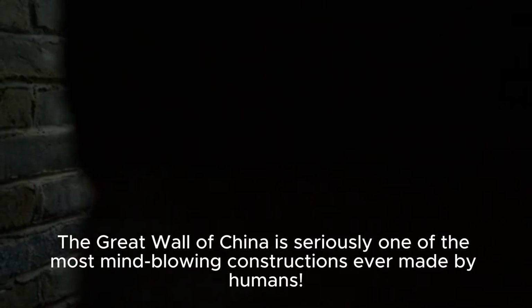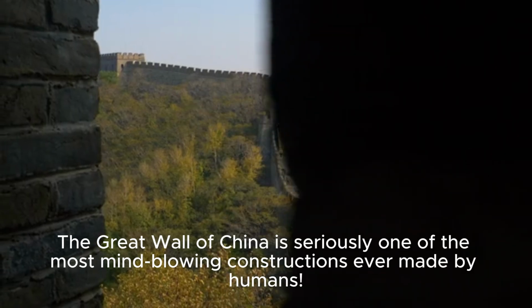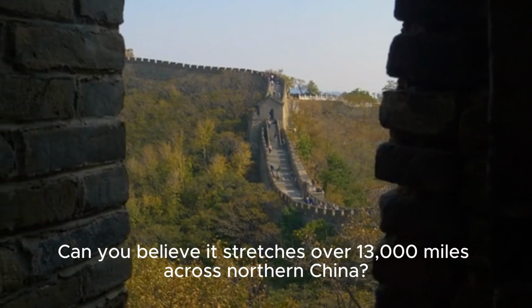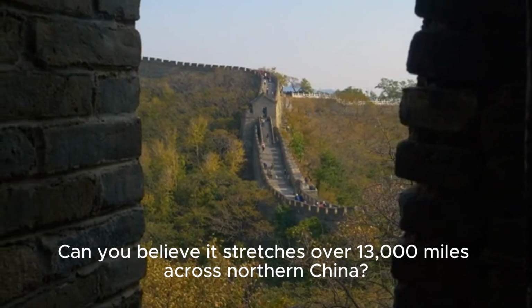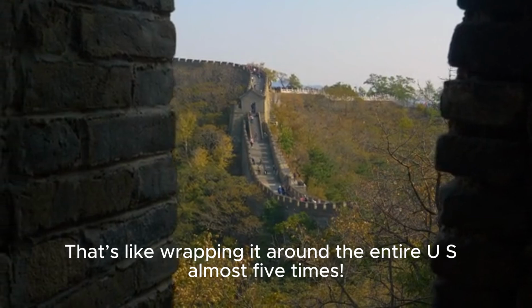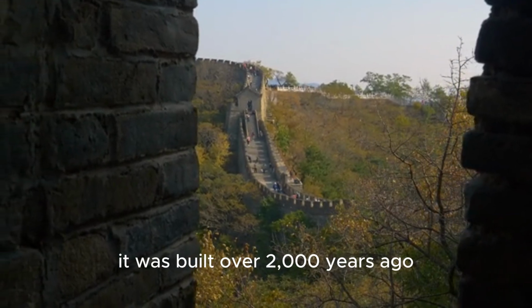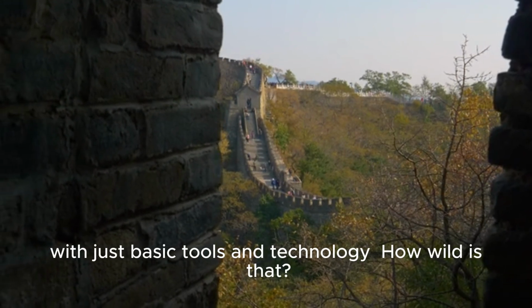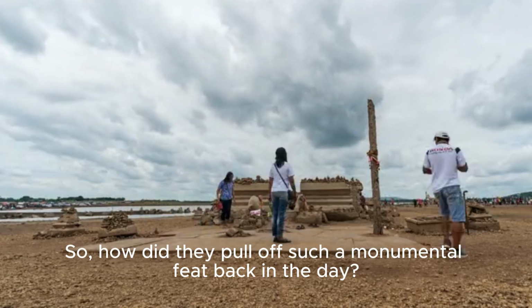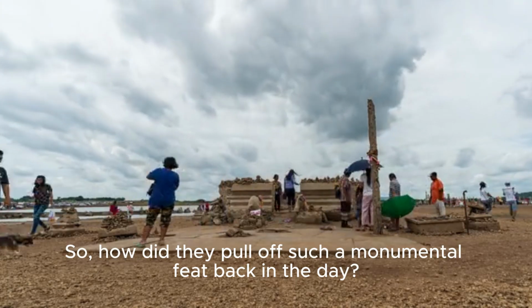The Great Wall of China is seriously one of the most mind-blowing constructions ever made by humans. Can you believe it stretches over 13,000 miles across northern China? That's like wrapping it around the entire US almost 5 times. And get this, it was built over 2,000 years ago with just basic tools and technology. How wild is that? So, how did they pull off such a monumental feat back in the day?